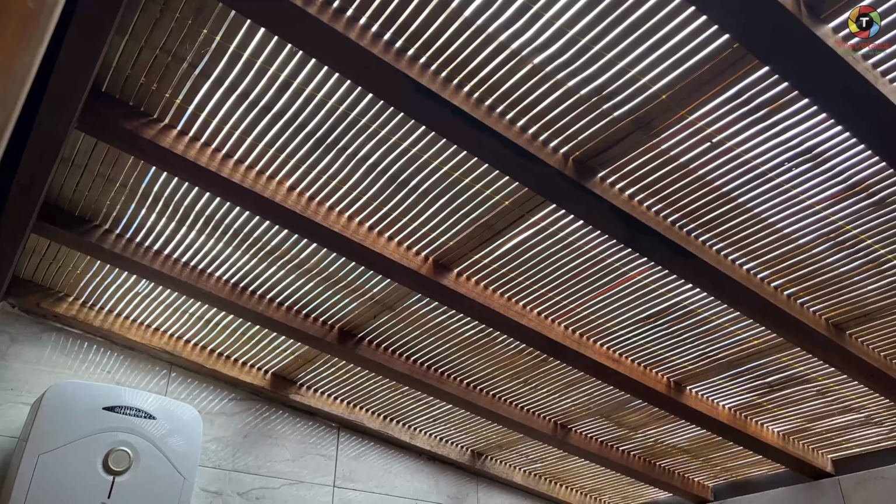So now we are on the beach end of the resort. This is where the ocean starts. Behind me, you will be able to see the Krakatoa volcano also. But because it is very hazy today and it's also very cloudy, we are not able to see that volcano. Otherwise, the dome of the volcano is very much clear from here. This side, we also have the swimming pool, which is especially for the hotel guests only.